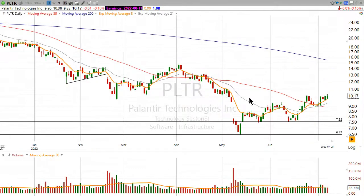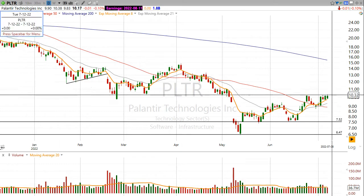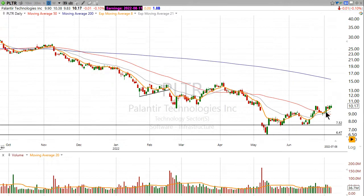I do know there's a ton of supply in this chart. A lot of people who bought this on the way down are probably hoping to get back to their price. And so I do believe that if this trend change is real, it's probably not going to go up in a straight line. It's going to be a lot of ebbs and flows.